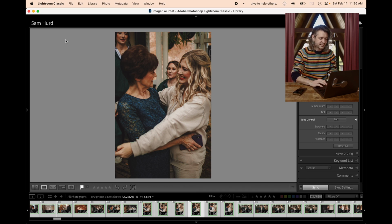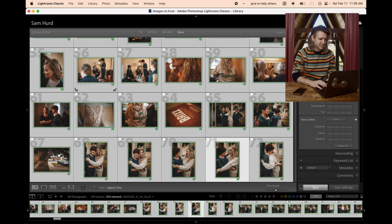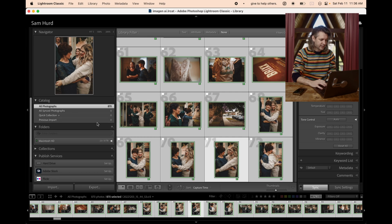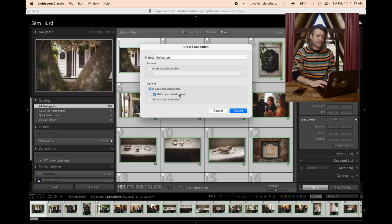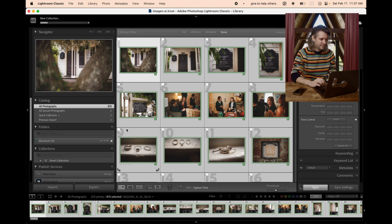Wow, okay, well, let's look at the results. Since I can only have one Lightroom catalog open at a time, I'm going to import all of these into one giant catalog and create a little collection for each. I'm going to make virtual copies, because if I'm importing the same photos from other catalogs into here, I need these as virtual copies to retain the edits from each respective service.